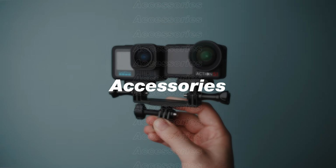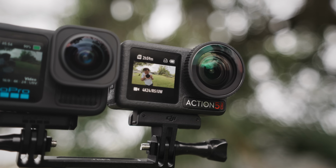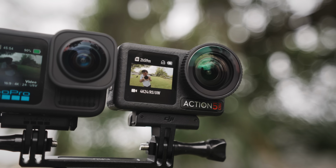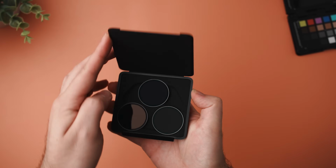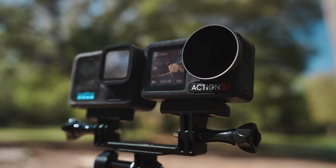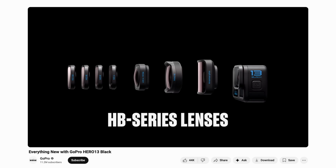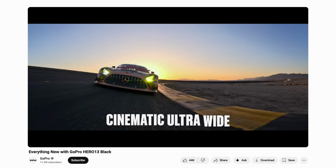So let's talk about some of the range of accessories you can pick up with either of these cameras. Starting off with the Action 5 Pro, DJI does sell the FOV boost lens, which will give you an even wider field of view. And they also make a range of ND filters that slot onto the Action 5 Pro's lens, so you can also adjust exposure that way. Now, when we're discussing the GoPro, there are obviously a ton of accessories since GoPro has been around forever, but even more so with the Hero 13. For example, the GoPro has a variety of lens options to choose from: a wide angle lens, a macro lens, and even an anamorphic lens.